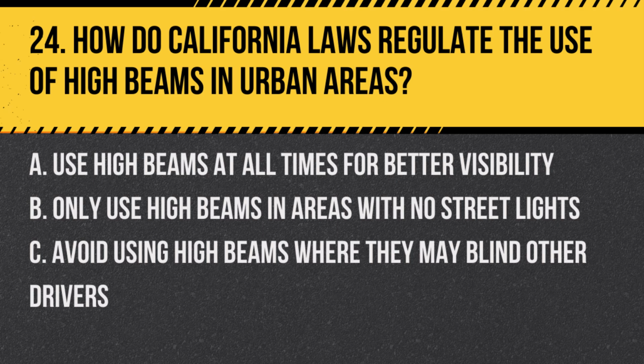Question 24. How do California laws regulate the use of high beams in urban areas? A. Use high beams at all times for better visibility. B. Only use high beams in areas with no street lights. C. Avoid using high beams where they may blind other drivers.